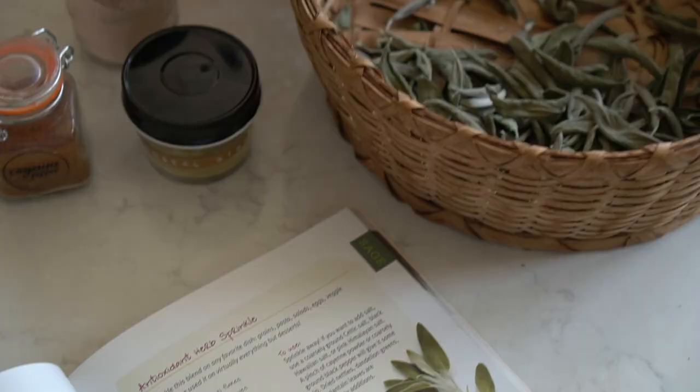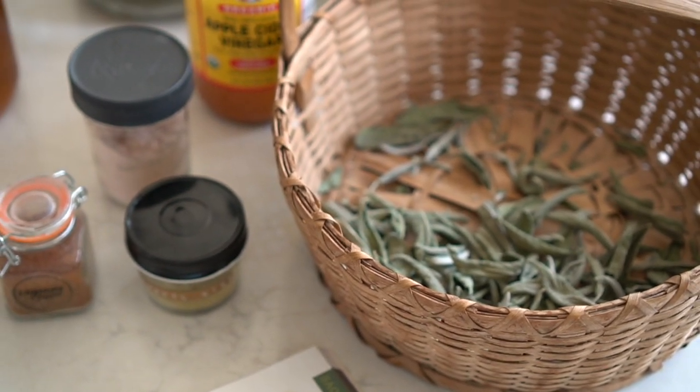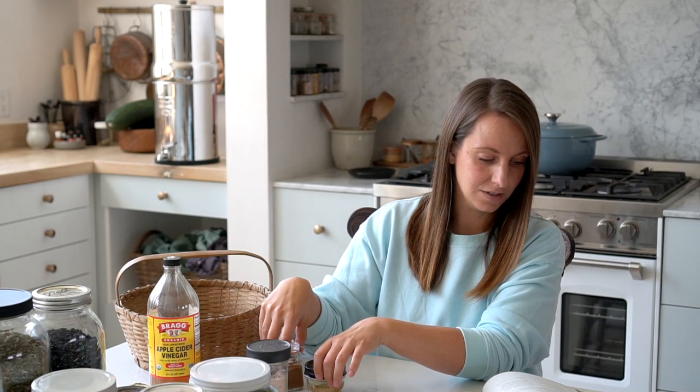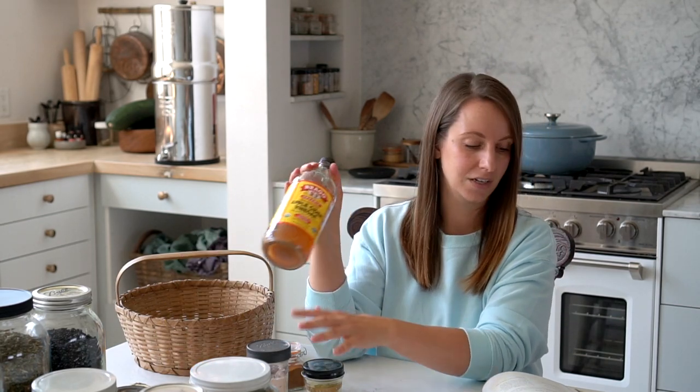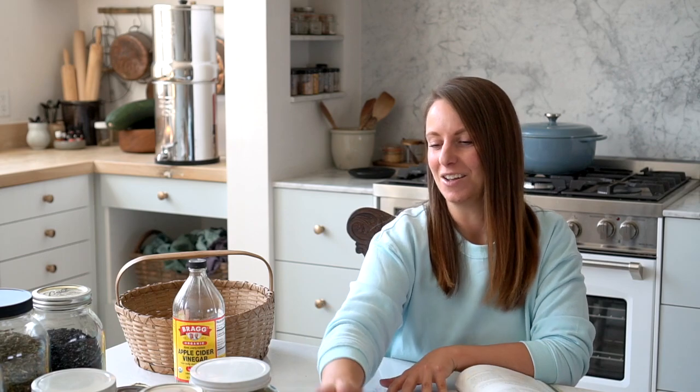But this gargle combines the dried sage with salt, the goldenseal root powder again, cayenne pepper, and apple cider vinegar. And here's what she says about this one. She says, this is an effective gargle for sore throats. It doesn't taste particularly good, but it works so darn well that it's easy to get people hooked. So I want to make this and have it on hand for sore throats because I hate sore throats. So let's make that up and see how it works.